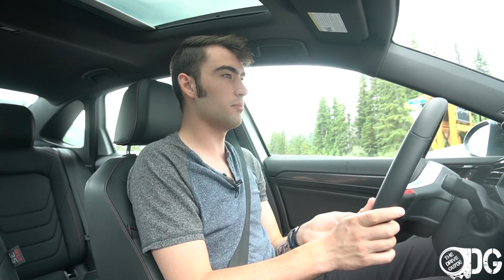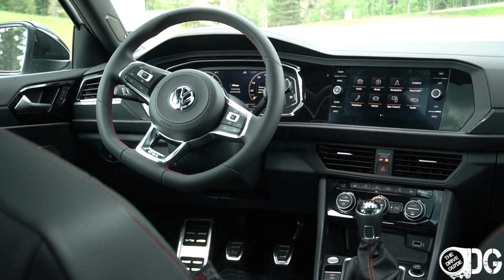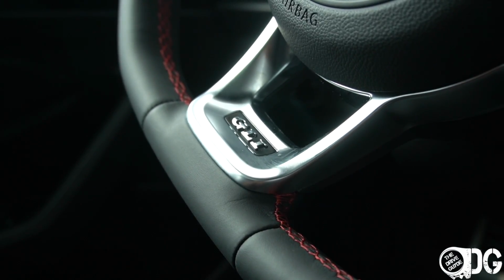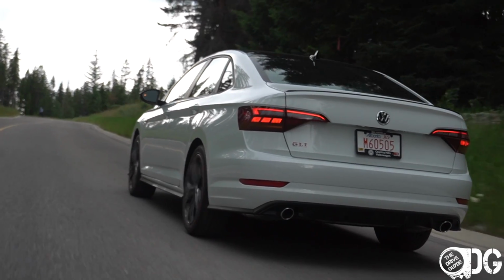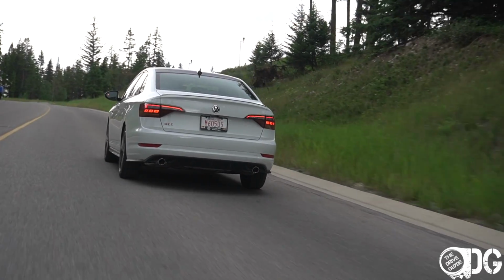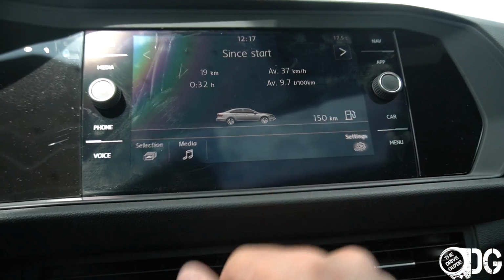It has a flat bottom steering wheel, but as I remember in the Jetta I tested out, it also had a flat bottom, but with the unique badging here and this extra stitching all the way around, it looks good, it feels great in the hands. Volkswagen is building cars and interfaces that are incredibly easy to use and they feel great, and every aspect of this car feels like it's really well put together.